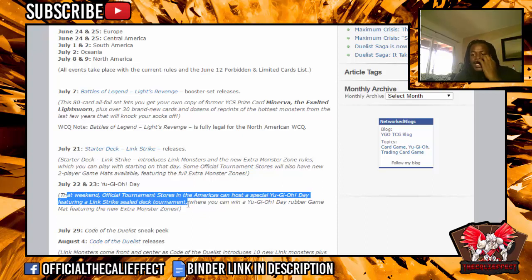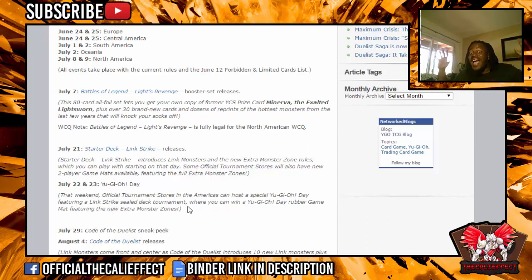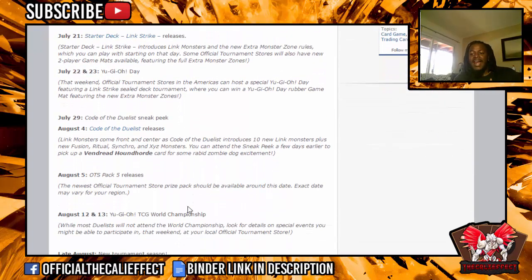They're actually going to give you a Link Strike sealed deck tournament as well, where you can win a Yu-Gi-Oh! rubber game mat featuring the new Extra Monster Zones, which you should already know about because you've been playing Yu-Gi-Oh! long enough to understand that once a new mechanic comes out and they give you extra zones, you can use them in said spot. Thank you, Konami. I really think that they think we are a slow breed. And I want to say us Yu-Gi-Oh! players are not a slow breed.